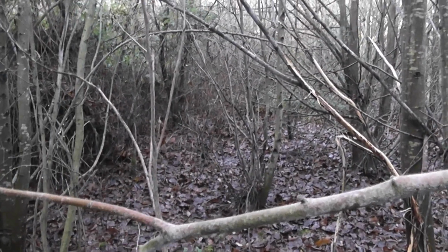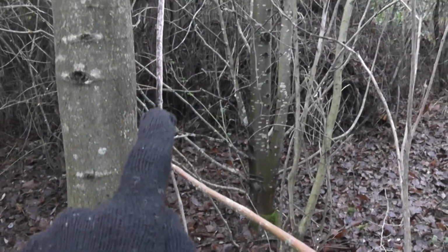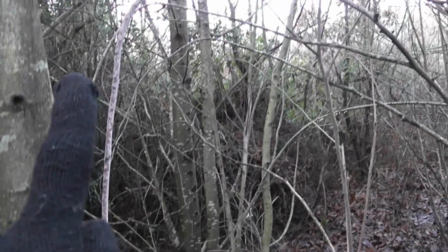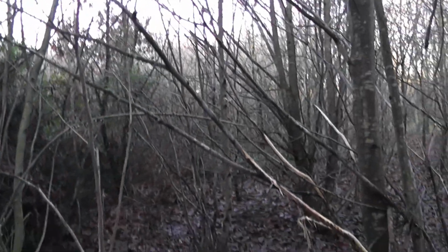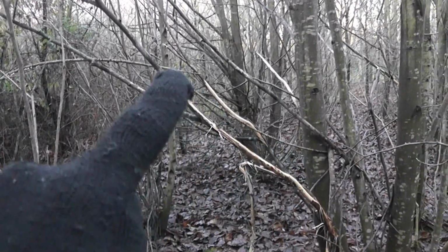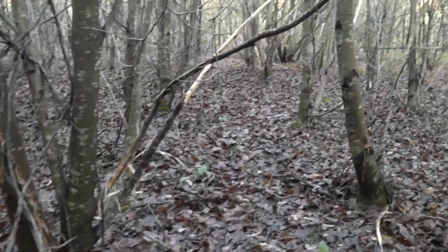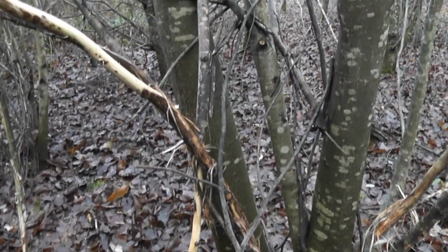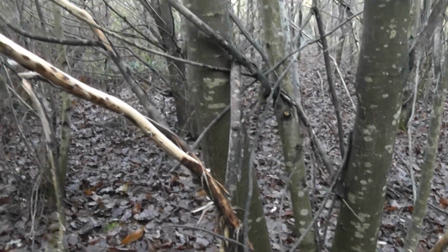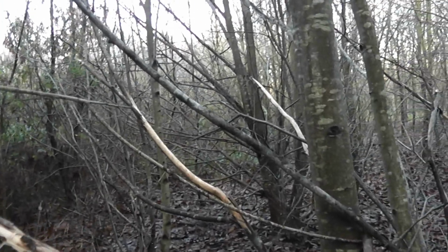And same thing. That there is bent down. See how it curves? Part of the bark's been taken off that. Again, you see how much bark's been taken off and eaten, or presumably eaten by deer.